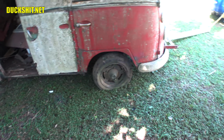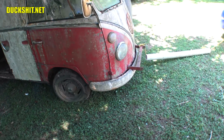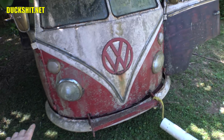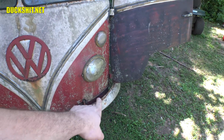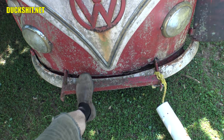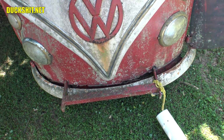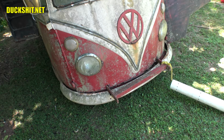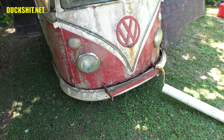Wheels are all mismatched, not too surprised. Of course, the whole bottom of the front end here is all rusted through as they typically do. And this thing, I don't know who put that on. I'm not sure why. They were using it for towing, but it's gonna go away. I'm gonna cut that off. It detracts from the look of the car.